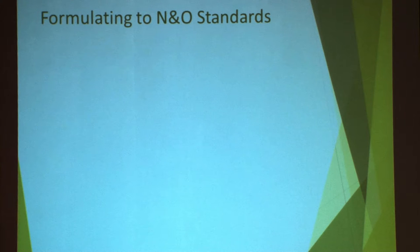So I'm actually a formulator myself. I've been formulating, I'm not going to tell you how many years because then you'll think I'm ancient, but a long, long, long time. And you can imagine I've seen a lot of changes over the years. But it's probably about the last 10 years when I've really been concentrating on natural and organic formulation. And it's certainly become a lot easier over that time.